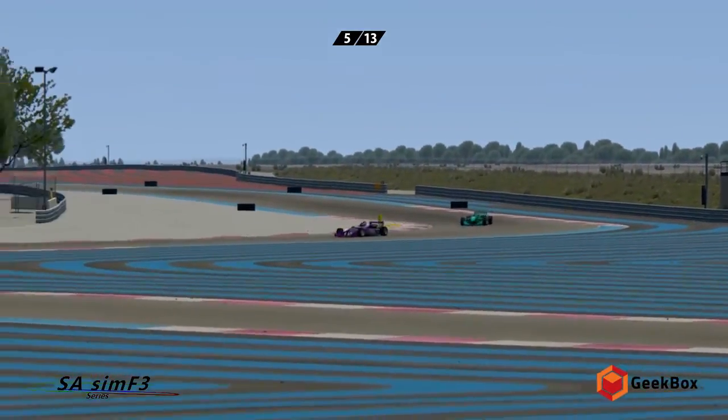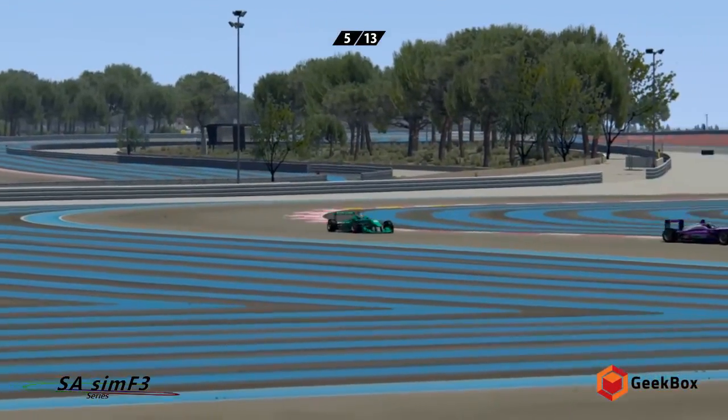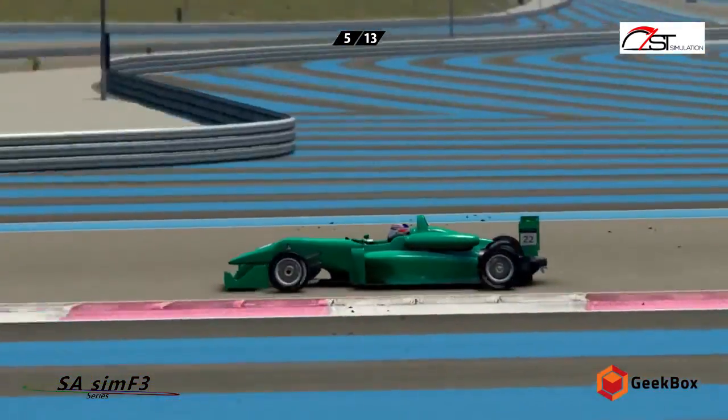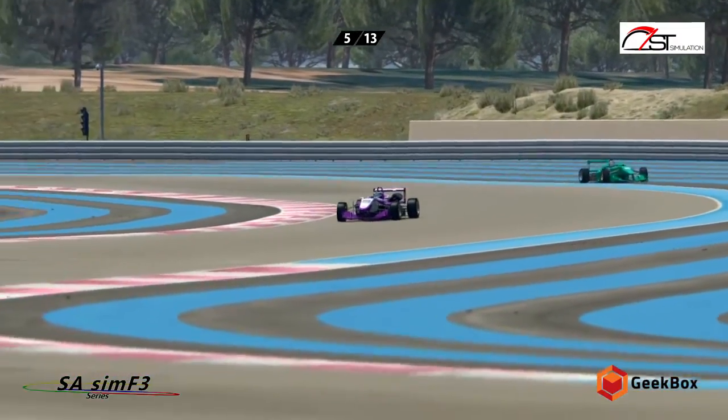Sinaren has found his way past Shiraz Dada, so that has happened off camera. Dada just outbraking himself there, losing some ground to Sinaren.